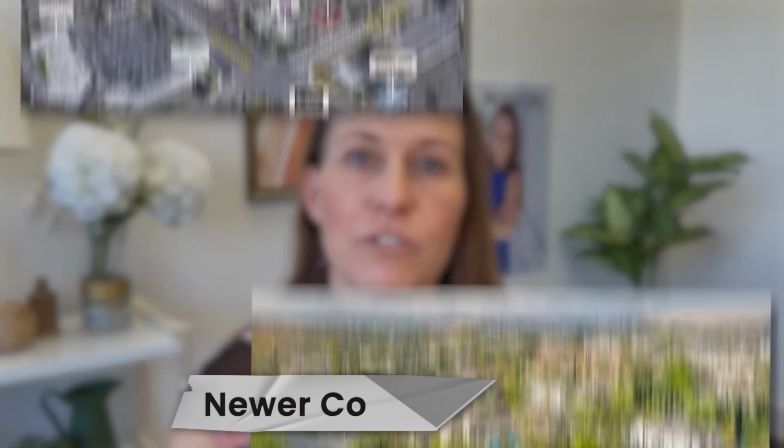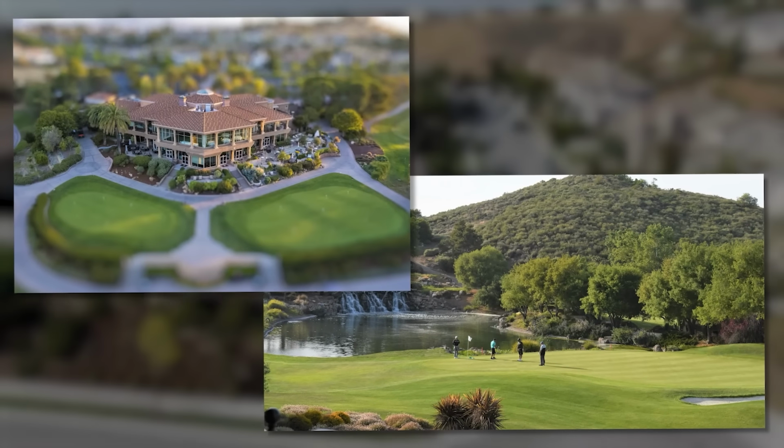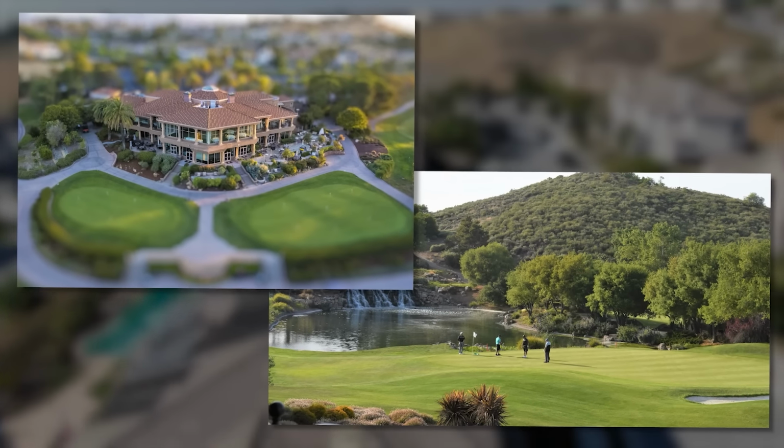the hills. As I mentioned, this area is going to have newer construction with sprawling estates and many custom builds in the area. With these gated communities, you have a feeling of exclusiveness as well as access to the Silver Creek Country Club to really elevate the lifestyle in this area. Now, what are the price ranges or what are the types of homes you can get for your money?